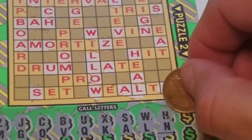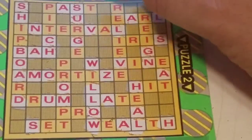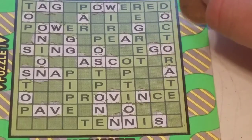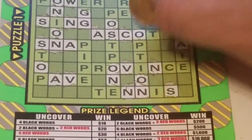All right, next and last is a D. I have a D there. Only one D at the bottom. Go to the top. There's a D there. Okay, I can tell already I missed a letter O there.